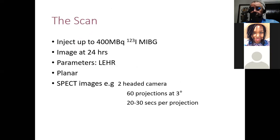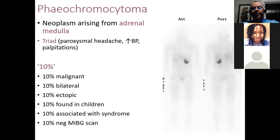If you're using iodine 123, you can inject up to 400 megabecquerels. You normally scan for 24 hours, but a 24-hour scan is the most useful. And again, you can do SPECT or SPECT-CT. And remembering that around about 10% of pheochromocytomas can be a bit nasty. Most of them are benign, but there's the rule of 10%.